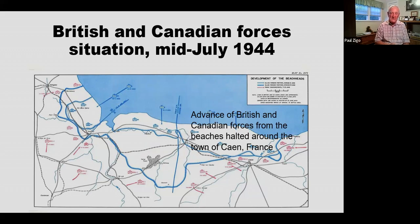However, as they move across the beaches, several days after the actual invasion, it's then that Adolf Hitler and his high command make the decision that maybe the real invasion of the Allies is coming across the Normandy beaches, and they're not going to be coming across the English Channel into Pas-de-Calais. So it's then that they decide, days after the actual invasion, in Normandy.